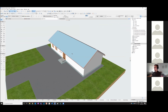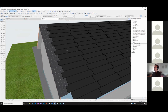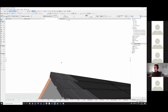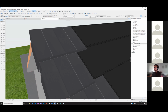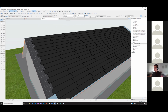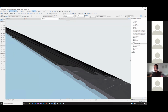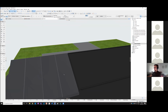So I start with tiled solar panels. So here are roof tiles from Monier, and these are solar panels. And as you can see, they fit nicely together. These are completely different objects from Monier.